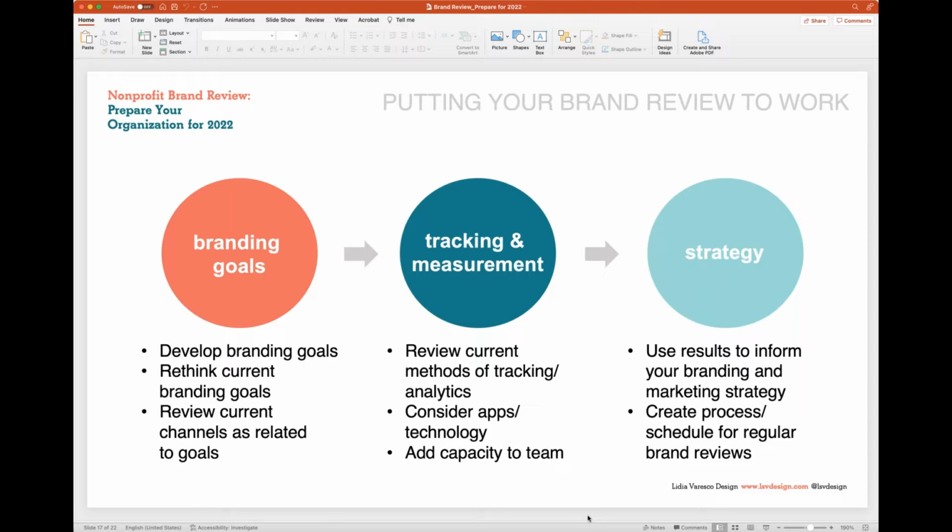And then lastly, you want to look at the brand review as a whole and start to use those results to inform your branding and marketing strategy. So you want to go back, and I think this is why it's good to have a yearly brand review and maybe coincide that with when you are revamping your marketing plan, your marketing strategy, because you can really use those hand in hand, and you can include your branding goals with your other marketing goals. I think that's a good way to use it.